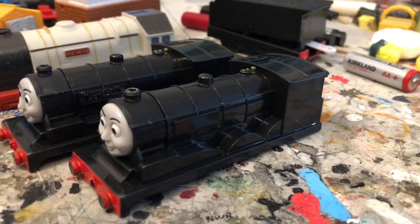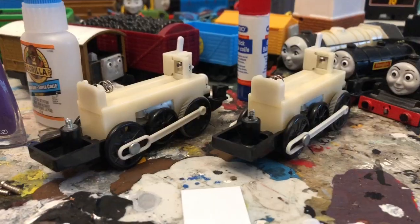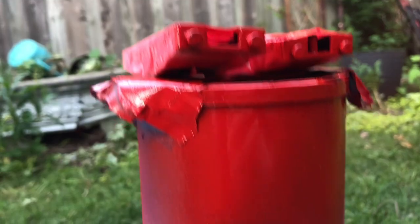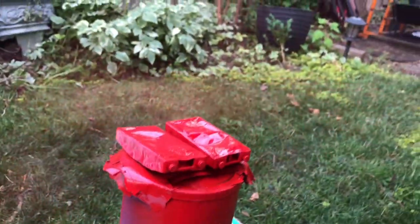Once both engines were clean, I started to reassemble the chassis. I removed the paint on Donald's tender, as I had to remove the marker I added a long time ago. It's okay, because we'll be repainting the buffer beams anyway.